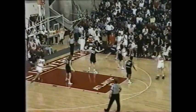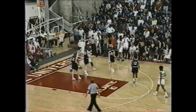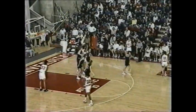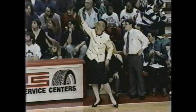Teresa's calling the play on the sideline, wanting her team to work the ball around. Ball knocked out of bounds. And Rutgers will get it back with just 8 seconds left on the shot clock. So keep in mind, they'll have to get one up quickly. And this is a key substitution. Lynn Doherty is back in for Coleman, and she's an outside shooter. DeRoos hits the free throw and the foul.